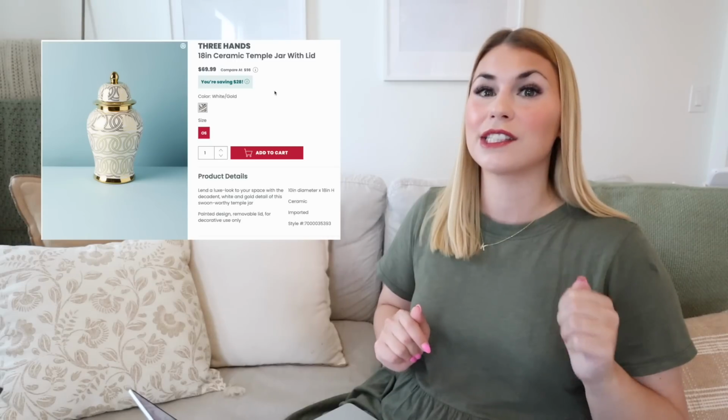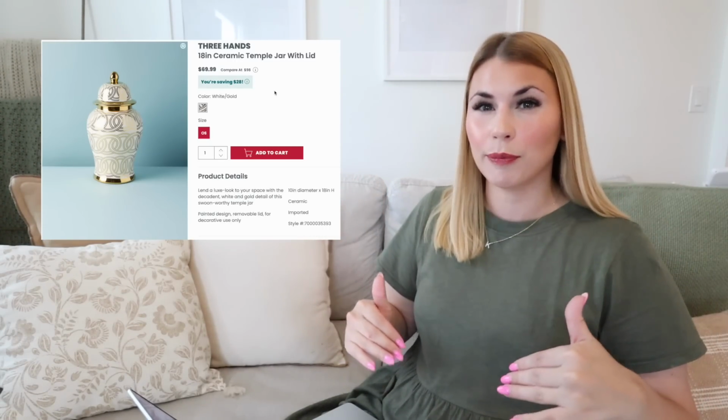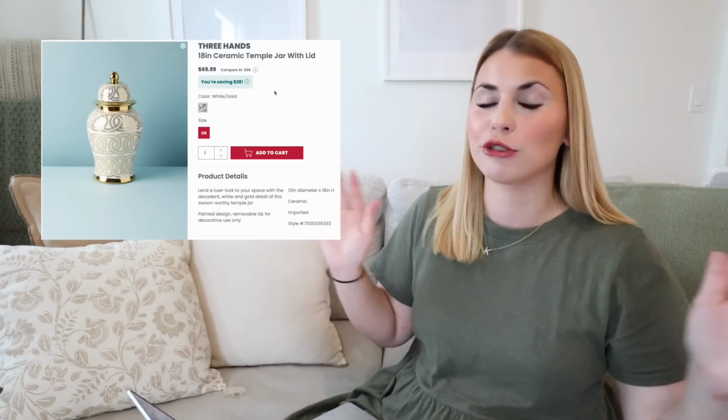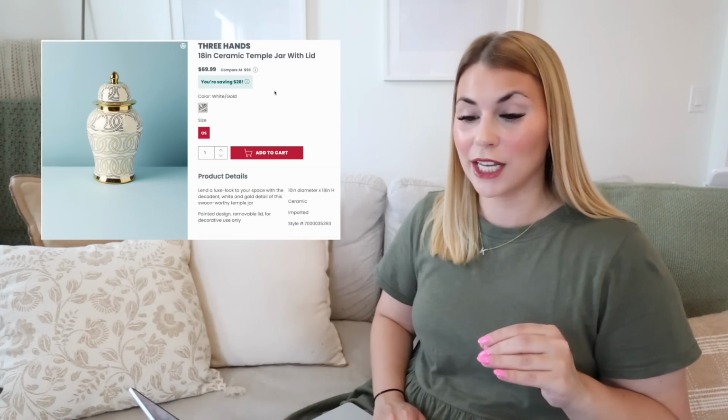So this is the first one. I think this is so pretty. I think it would look so beautiful on a set of decorative bookshelves or built-ins. It's like my dream someday to have built-ins. I just think they're so fun, and styling them would be really enjoyable.